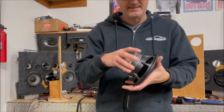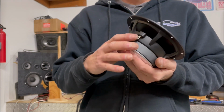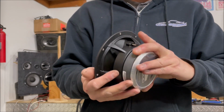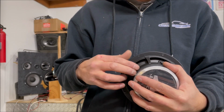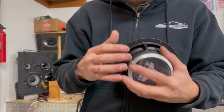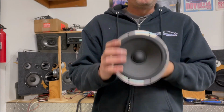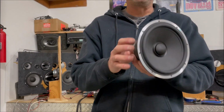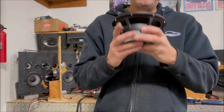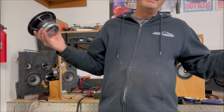I'm looking at these things and nothing stands out as being, oh my God. I don't see unobtainium cones. I don't see forged aluminum, titanium baskets. I don't see a neodymium magnet. There's quality here, 100%. But we had some $100 speakers with machined cast aluminum baskets. I think these speakers are going to give you years and years and years, but I just don't see it.